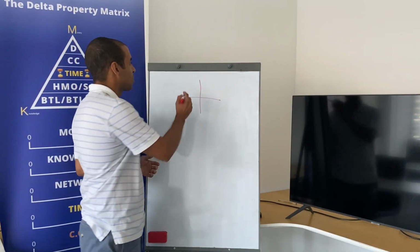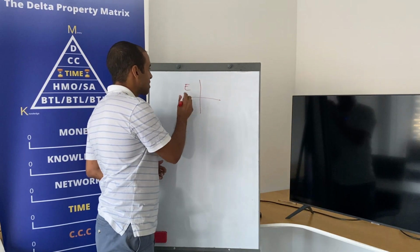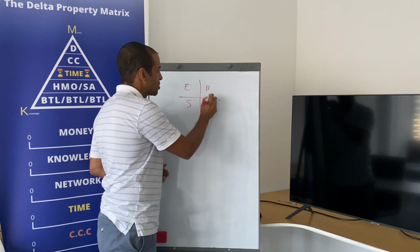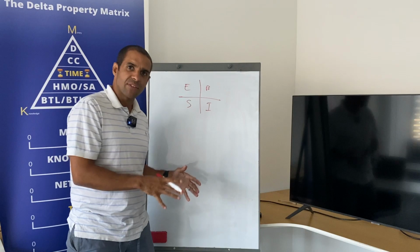Each quadrant was like this. So he had your E's and your S's, which is your employees and your self-employed, and you had your B's and your I's, which is your business owners and your investors. And it got me thinking, property is very much like this as well.